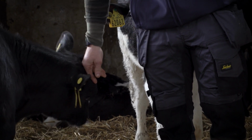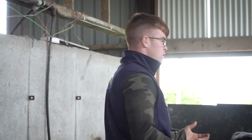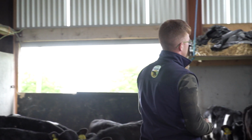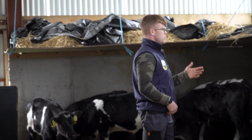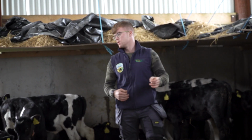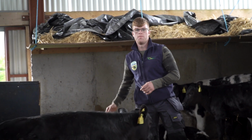Calf prices this year were ranging from Friesians coming in around €70. Your continental calves were coming in at €220 to €250, and then your Angus calves were coming in at €180 to €200.